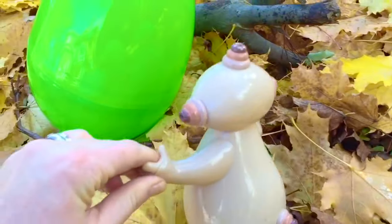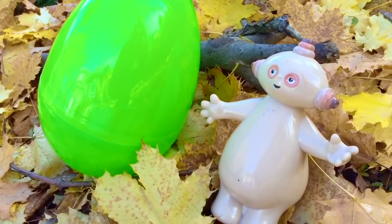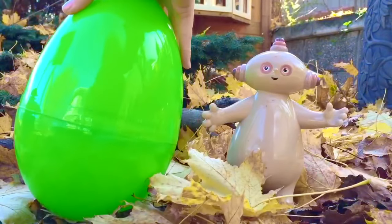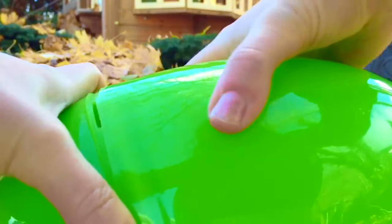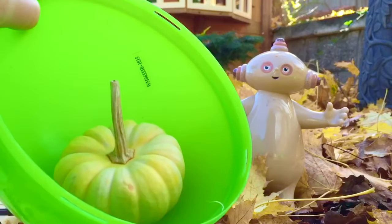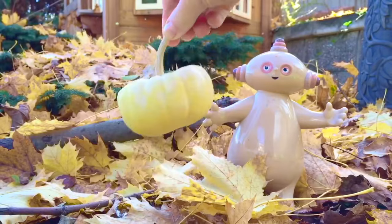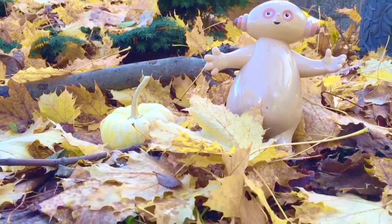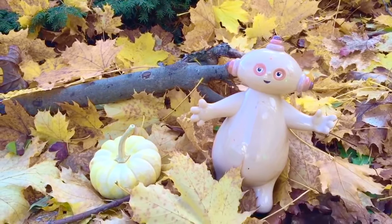What's over here, Makka Pakka? It's another giant green egg. Let's open it up and see what's inside this one. There's a mini pumpkin inside. Perfect for decorating the house in fall time. Makka Pakka is going to take the pumpkin to his cave for decoration.